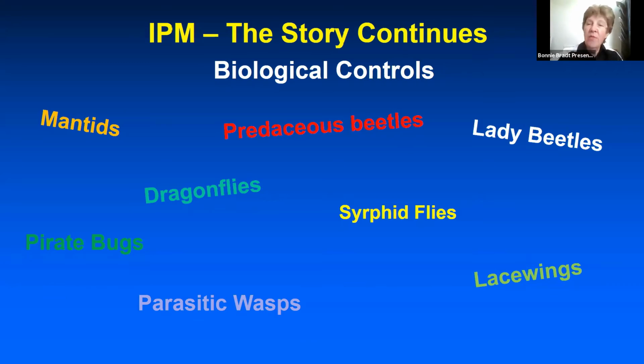The only problem with them is they eat everything, including bees and ladybugs and anything else that wanders by. So I do not believe I would import them into my yard. I would encourage them to be there. I wouldn't kill them, but they are not going to be your pest control solution. They're very interesting and they're easy to recognize.